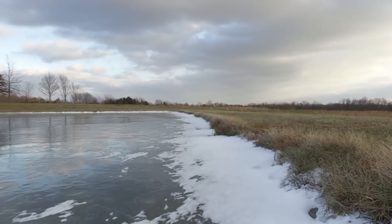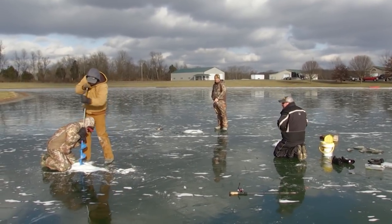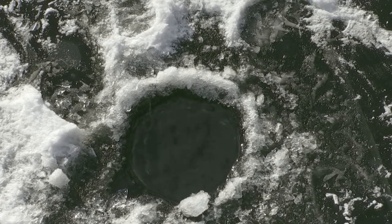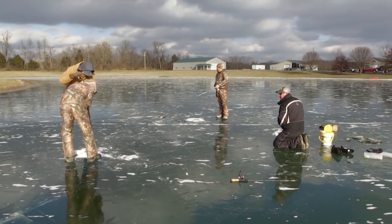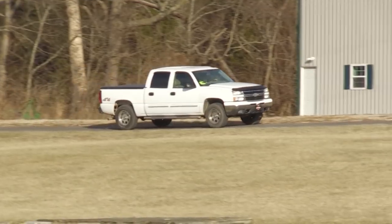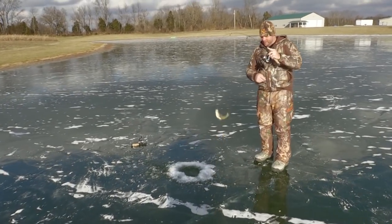Hey, Daniel and I dug the first five. Yeah, they're due. This is their first ice fishing trip. We gotta break them in right. You know what they say, take a kid fishing. Thanks, guys. Take a kid fishing, make them dig holes. You guys need help? There's my dad, he finally made it. We got all the holes dug. Oh, here he is. Come on out here, son.